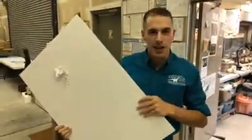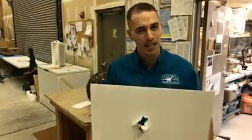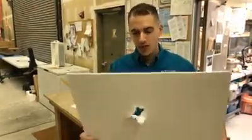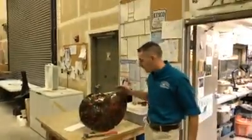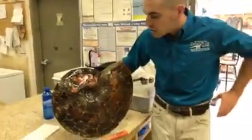A lot of times in science, we have to look for modern parallels in order to understand things that are happening in the ancient world. What we just did was a highly scientific experiment that has to deal with this remarkable fossil, the topic of our Fossil Friday. This is an ammonite shell.